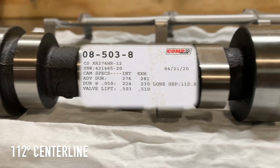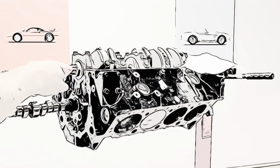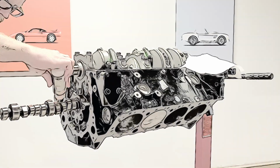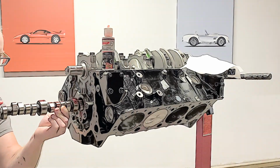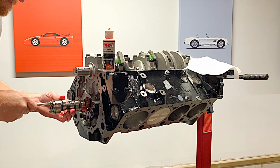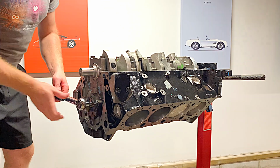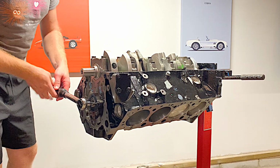The camshaft I chose for my short block is a Comp Cams Extreme Energy 276 grind. And this cam is probably right on the edge of something that's streetable, but it does have a wide lobe separation angle. It's 112 degrees, and that's going to give me some extra vacuum because my Corvette's going to need it given it runs off so many vacuum accessories.